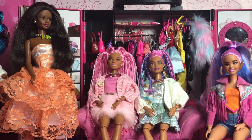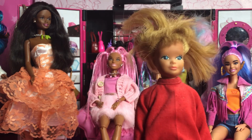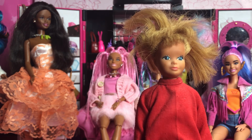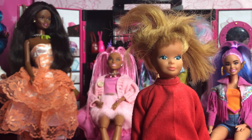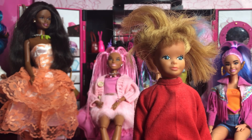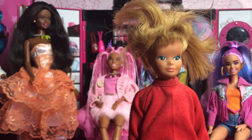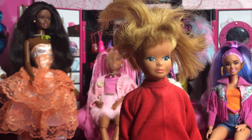Okay, I am back. So, as I was mentioning, this is the original Skipper, what she looked like in the early 1980s. And she's the Sensational Skipper. Excuse me, I gotta take a drink of water. And she came with a pink outfit.